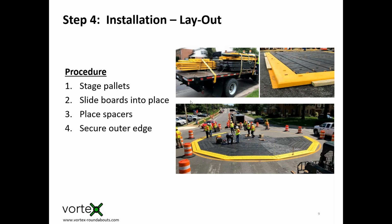Once those boards are in place, you'll apply what we call spacers, and those allow us to have a thermal expansion buffer, so that if you install it at 50 degrees and it gets to 120, it can grow without warping, and then also allow watershed as well. And then you have to secure the outer edge, and it's pretty simple. We just use a 2x4 and some asphalt nails, and then once it's to that point, you can drive over it and nothing moves. And then it's stable and ready for drilling.